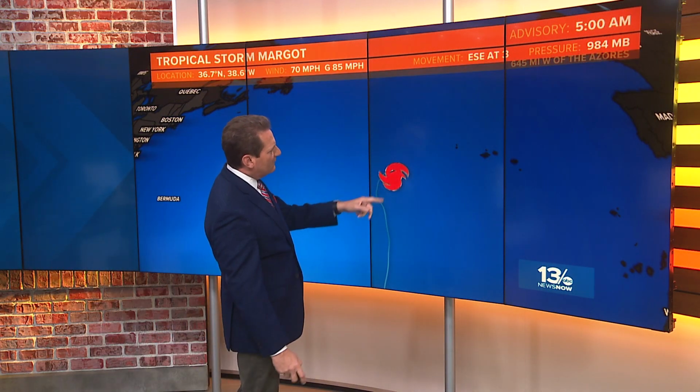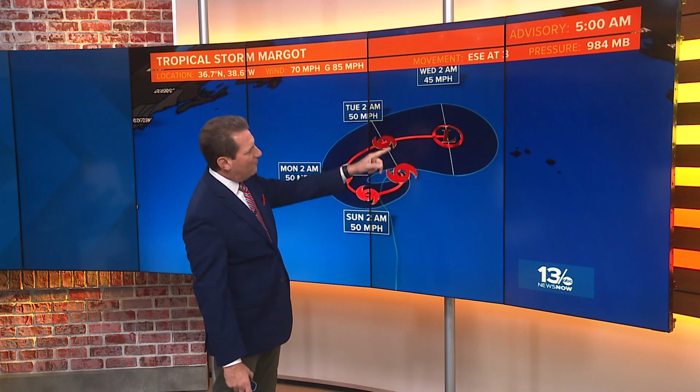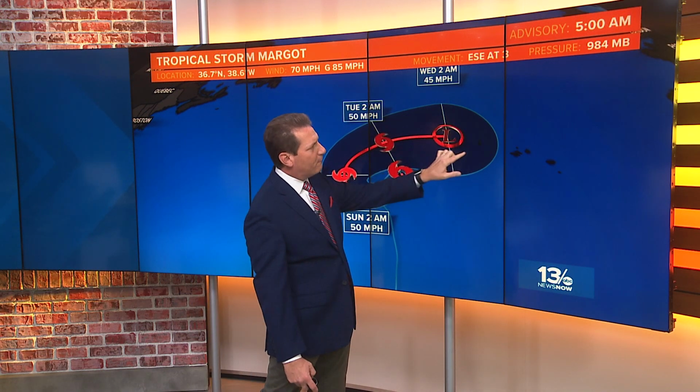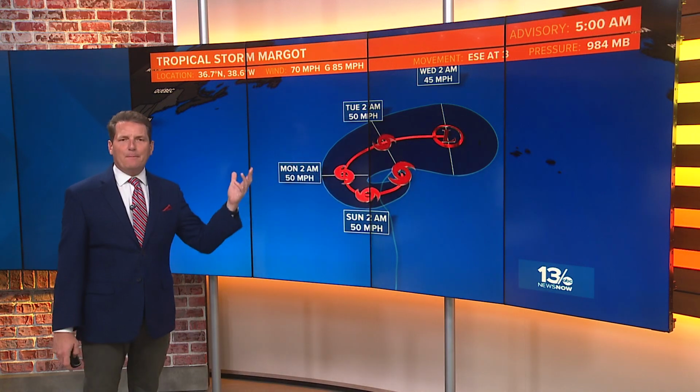Now we do have this area of low pressure. It was at one point a hurricane, Margot. It is now a tropical storm, and it's moving along, expected to become a remnant low or post-tropical as it moves towards the Azores. So again, we'll keep an eye to that, but it is going to be a weaker system, so some good news there.